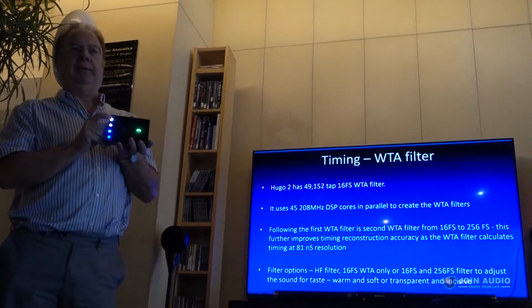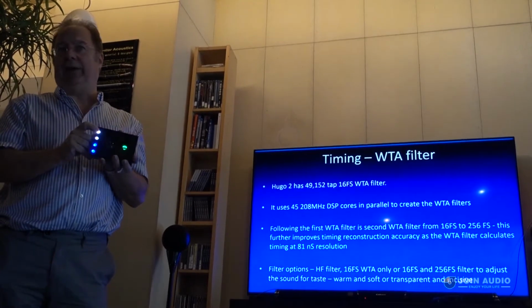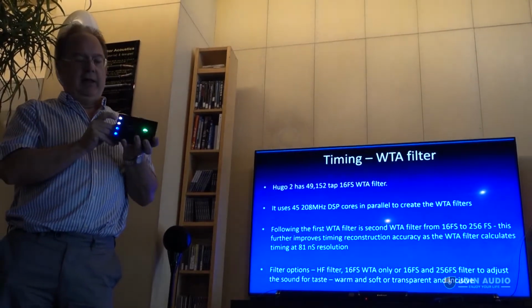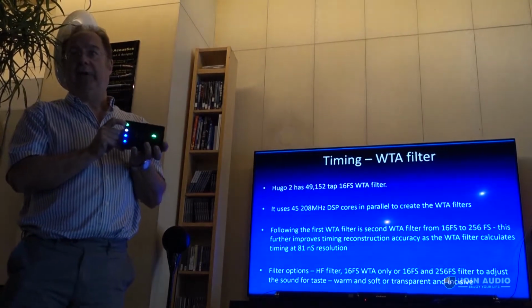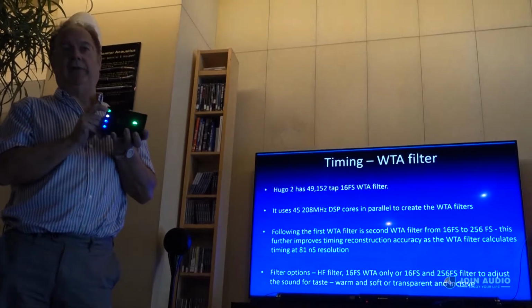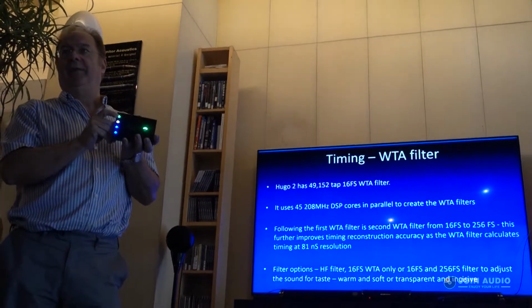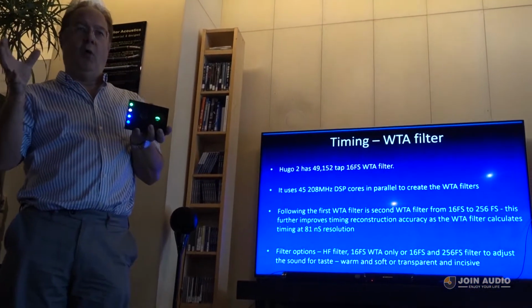So the white setting is the most incisive and the most accurate sound quality. That uses the 256 FS WTA filter, so it's nice and sharp and clear. Then we've got the 256 FS filter, followed by the high frequency filter, which makes it sound a little bit warmer.